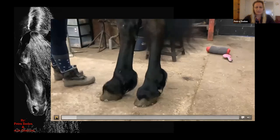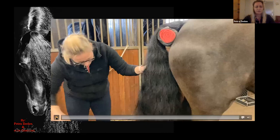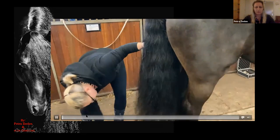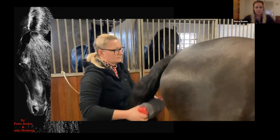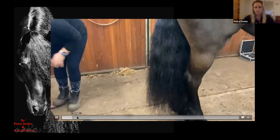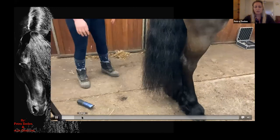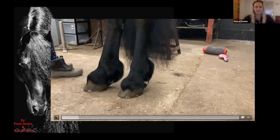Now, this is the length. Oh, I have to go back. This is the length that we have it for the curring. It's a little bit jumpy, the video. So what you see, I hope you can see it, I cut the tail and it's halfway the fetlocks. I just paused the image so everybody can see it.